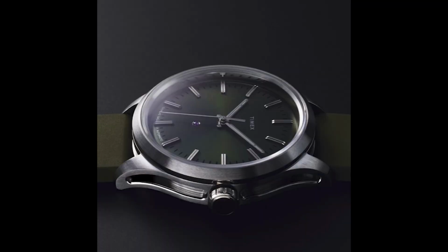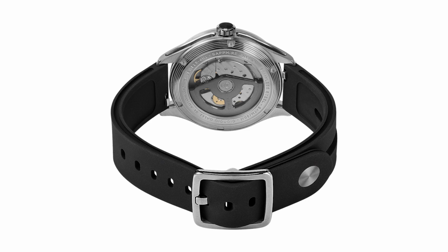And so I was very pleased that Timex announced roughly 2 weeks ago the Giorgio Galli S1 automatic in 38mm, and that they delivered something pretty special. Let's go over the basics.